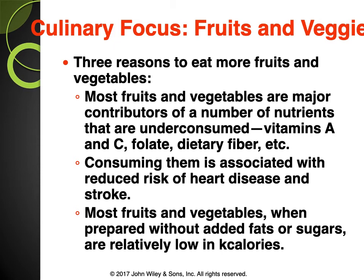All right, so we just talked a little bit about fruits and vegetables. Since we've been talking about vitamins, it's cool to bring these in. So, three reasons to eat more fruits and vegetables. You guys already know this, but I'm going to go over it again because it's definitely going to be on the test. So put a star, write this down, whatever you need to do to remember.